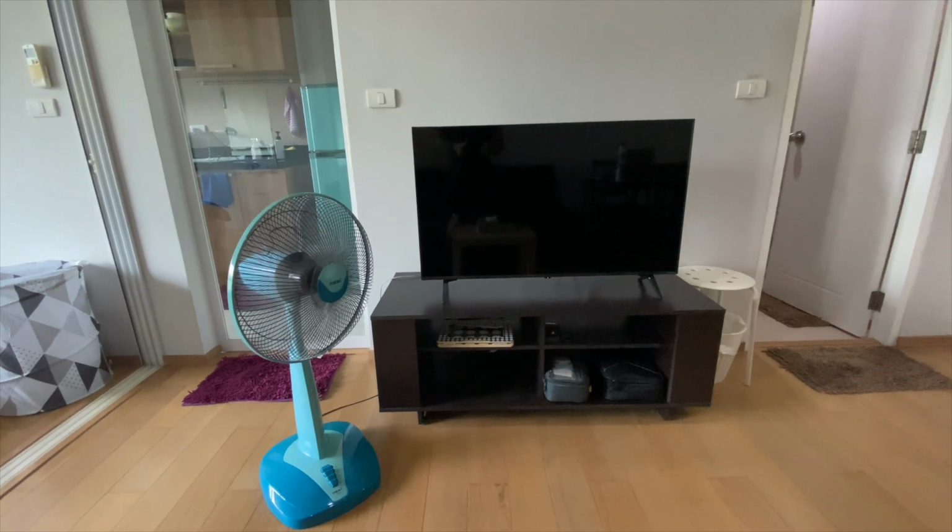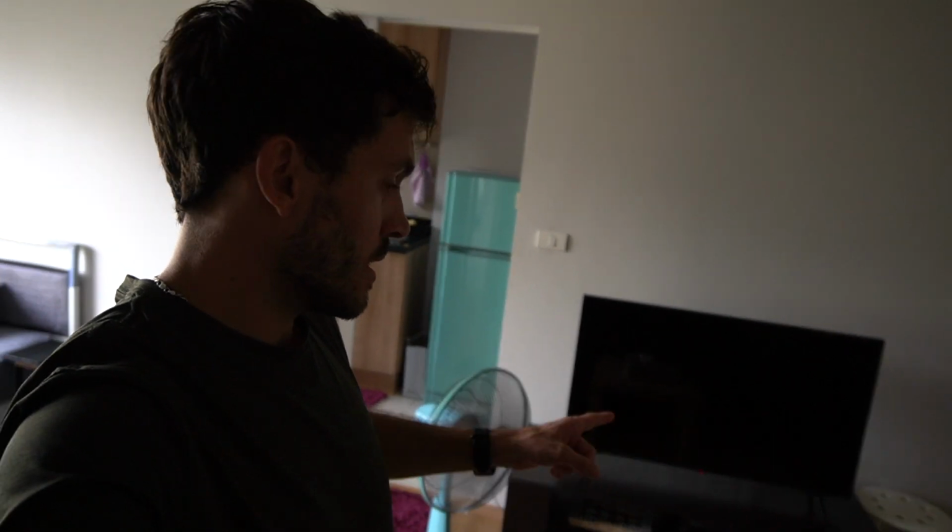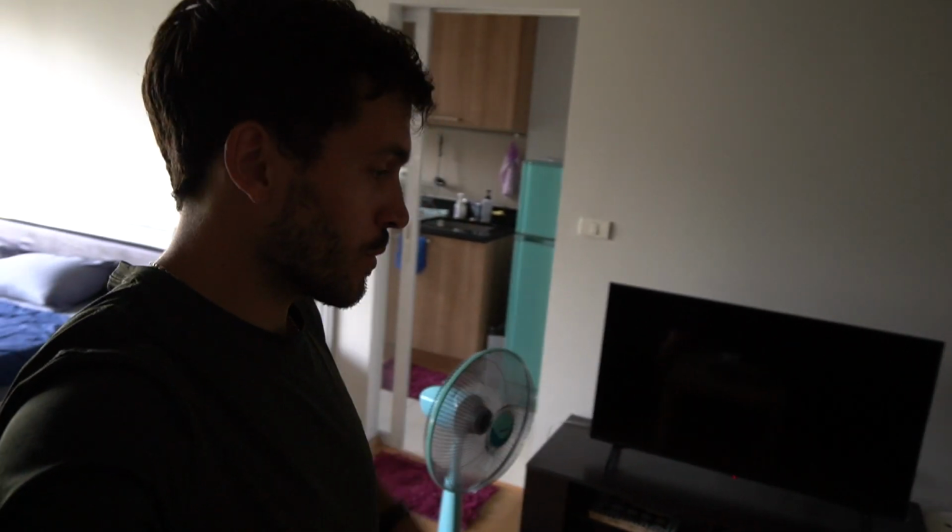Now on this side is the TV. That TV is a smart TV, and it's actually brand new. It's only like 5 months old, 6 months old, I guess. The landlord bought it for us when we moved in because the TV was really small and really old and wasn't a smart TV. Oh, the lighting's not so good, huh?